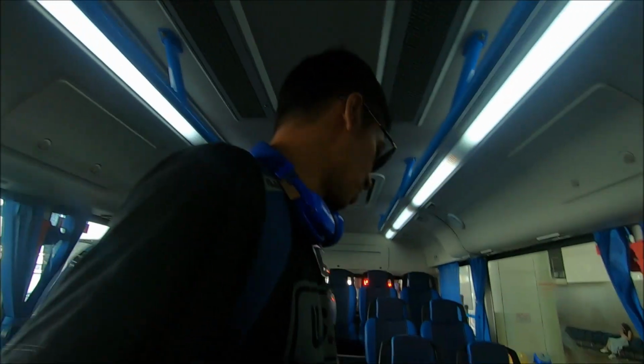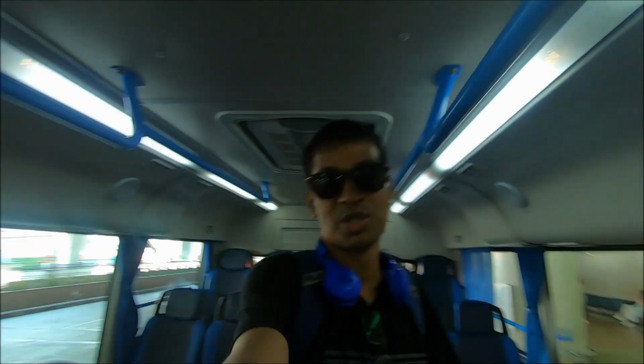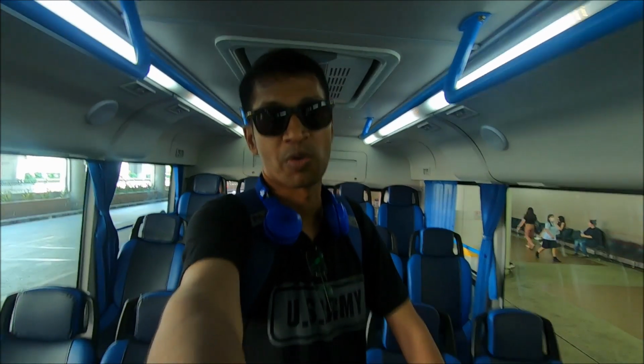The shuttle bus. This is how it is. So this is a free ride that I got from Don Mueang to Suvarnabhumi International Airport. It's a free ride, and this is the shuttle bus. Okay, let me show you around.